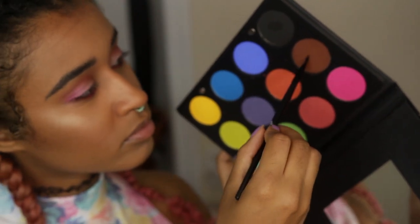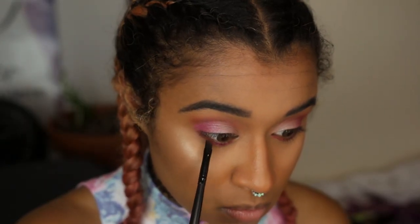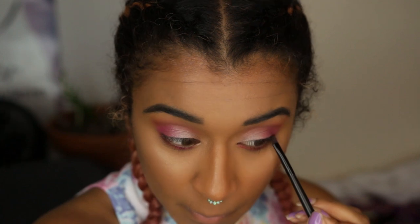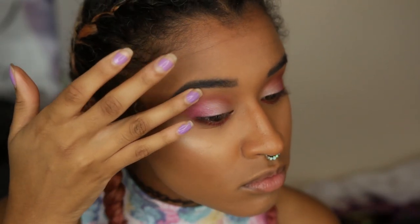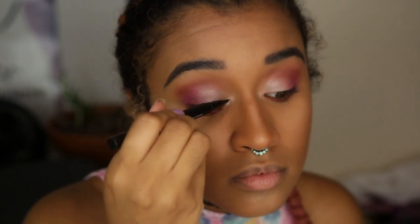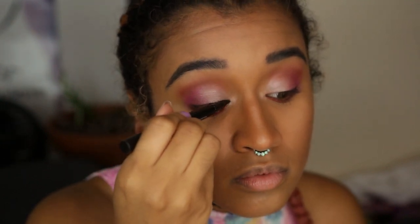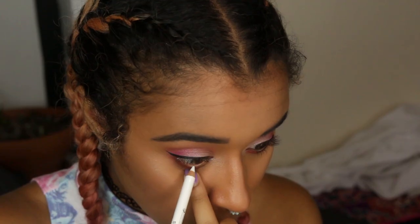I'm gonna add some brown on the outer half just to define that half of the under eyes, but also to keep the color kind of consistent with the top. I'm highlighting my brow bone using my same highlighter and just applying that with my fingers, and I'm also pulling that on the inner corner and nose. I'm gonna line my lids with my liquid liner because it's the best way to get a nice sharp line. And then I'm gonna use a white pencil for some more contrast and to make my eyes look a little bit more doll-like.